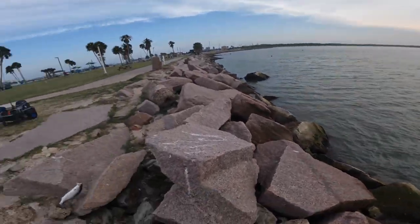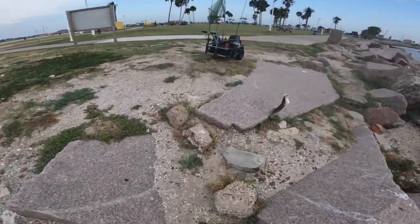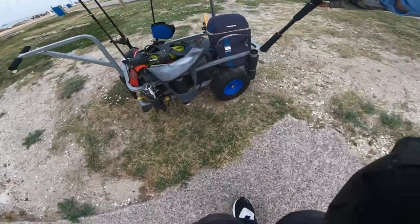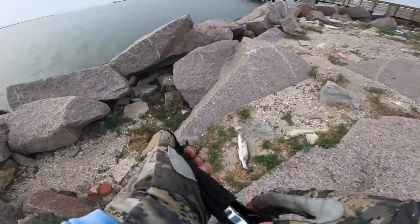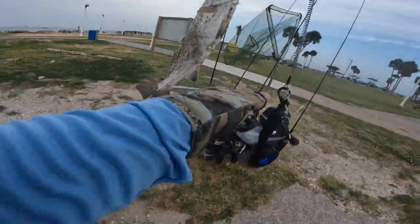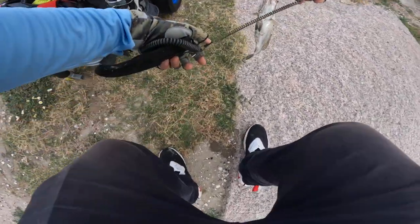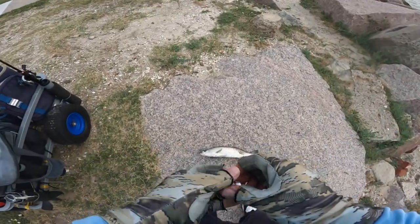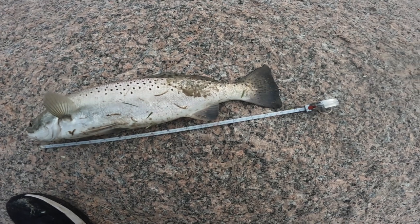Yes, first keeper. First keeper of the day. First snake. Oh, wow. This big guy. That's the bigger guy. Oh, look at this beautiful fish. Let's see how big it is. I think it should be over 16. Yes, it's over 16, guys. The first keeper snack or shot of the day is over 16.